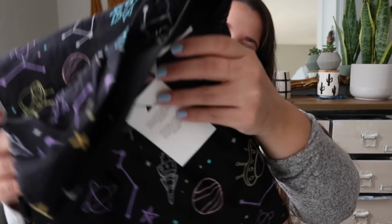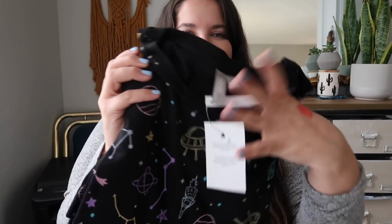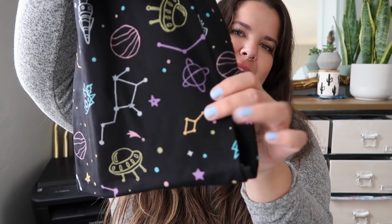The next thing I got is a cute pajama set, and it's a little boxy top and leggings in a matching print. So cute. It's like a little space theme. I freaking love them. They're black with purple and blue and yellow and pink, different little doodles all over them. So cute.